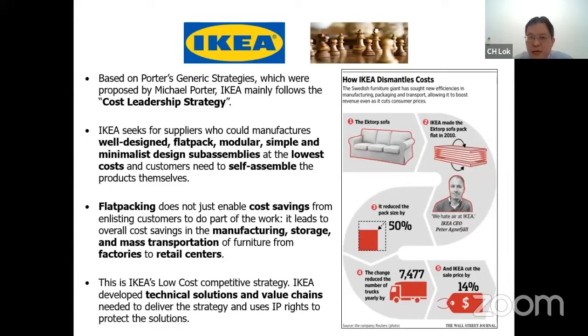You always find ways to sell furniture at a cheaper cost to the customer. And in order to achieve that, IKEA looks for manufacturers that manufacture well-designed, flat-pack, modular, simple, minimalist design sub-assemblies at a lower cost. And the customer will buy those sub-assemblies themselves, and they will assemble them themselves at home, right? Afterwards, we want to see how some of the cost can be reduced, what technology is used by IKEA to reduce the cost, and how IKEA uses patents to protect it.